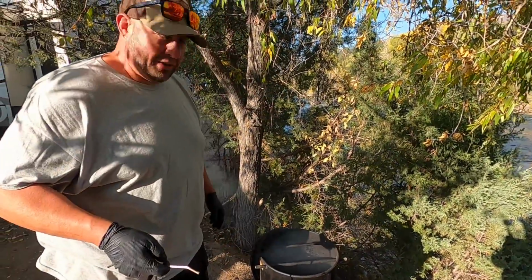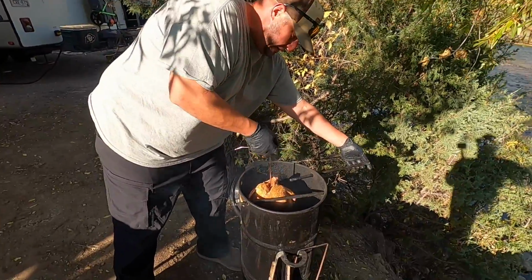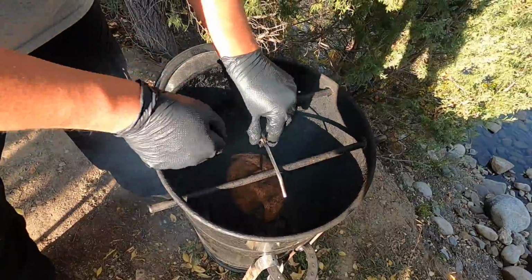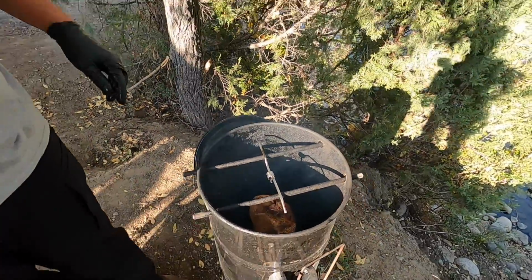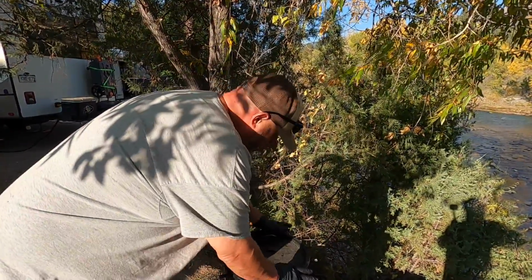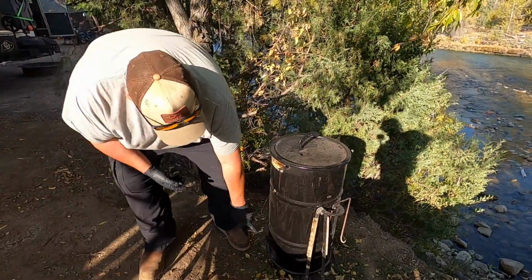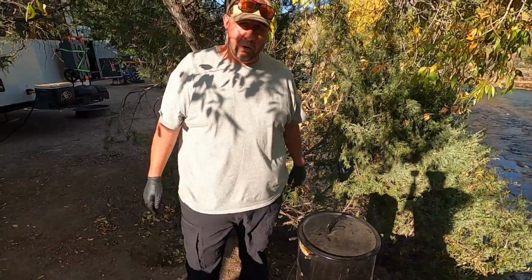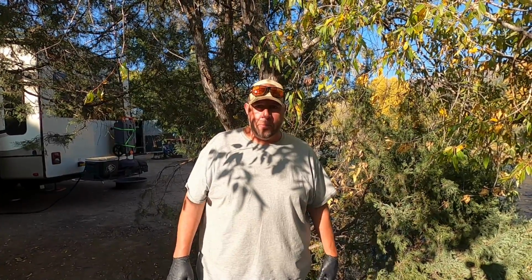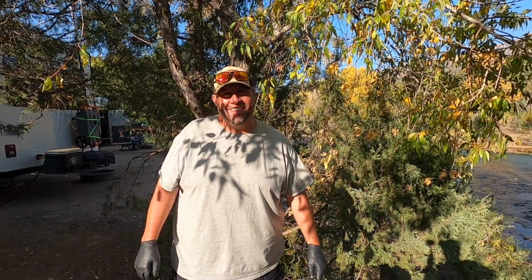Got the campground already smelling good out here. We're gonna pull one of these rods back so I can lower it down in there. Bring it back in. Just like that. Right there. Put the lid on. And we do have the bottom vent all the way open because of the elevation that we're at. I learned that when you're up here in Colorado or at high elevation, you gotta open that up. All right, so maybe a couple hours, it'll be ready. Fantastic.